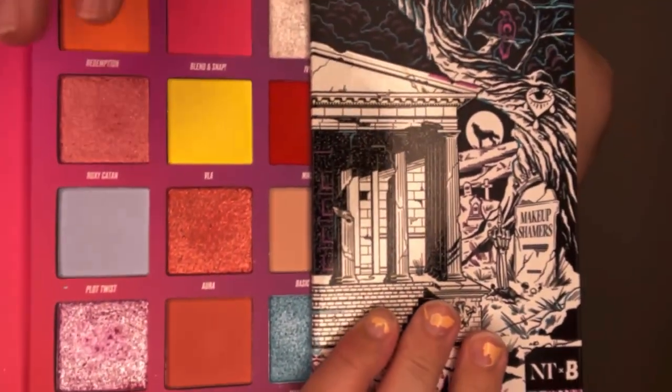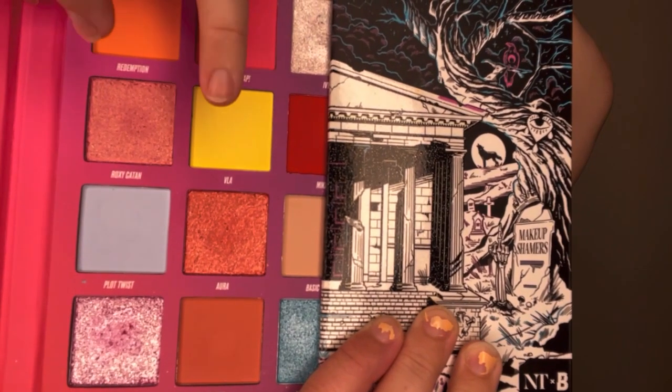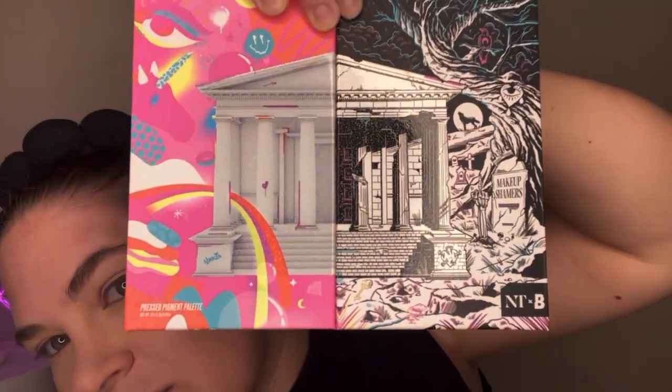So the next thing that's done is a yellow shade. So I've found a yellow shade that's similar to a color that she's using. It's called Voila. Here, this little one here. And it's part of Nikkie Tutorials and Beauty Bay palette. So I'm going to use that one and get to blending.